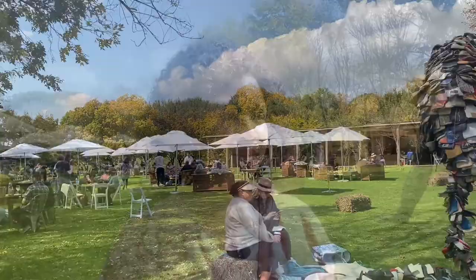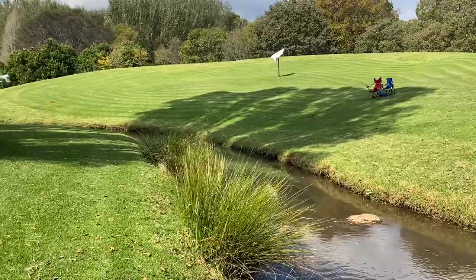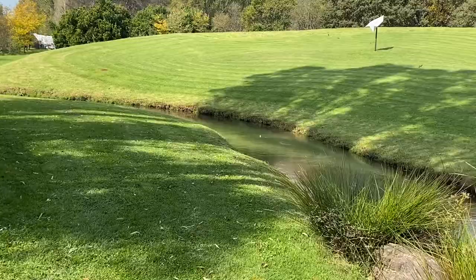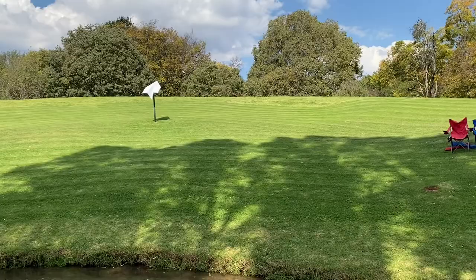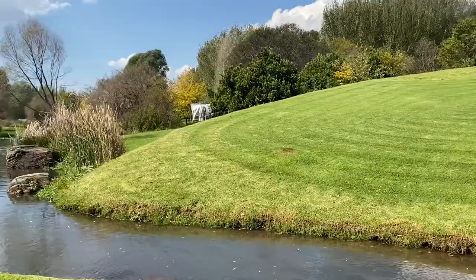So this here is the amphitheater where they usually have bands playing sometimes on weekends. They have shows, not every weekend, but on special occasions. So the band would be positioned here and everybody would be sitting over there on picnic mats and camp chairs like that, watching the show. I hope I'm still going in the right direction here.